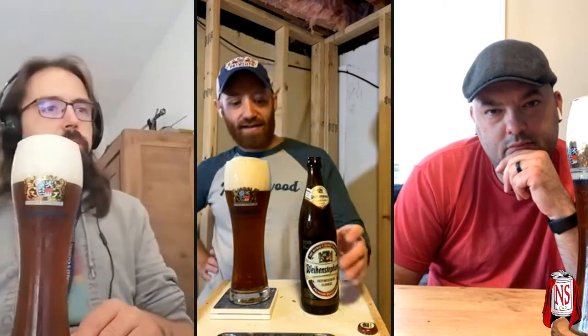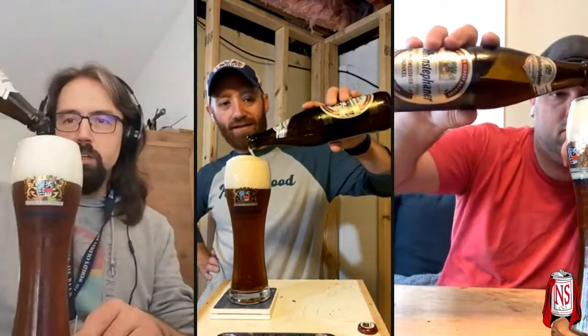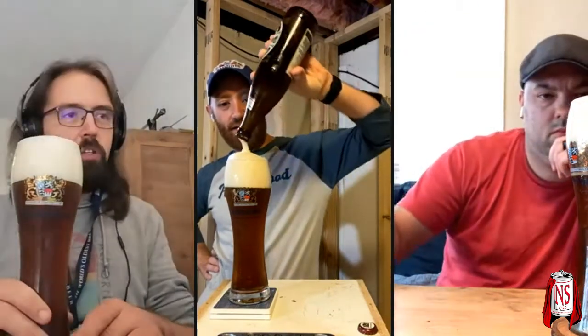I got shortchanged here, guys, because it says half a liter here, but it's below it. Yeah, I'm below half a liter too. Oh wait, nope, I'm about to get to it, I think. No, that's it for me, man. I got shortchanged on this bottle. So anyway.